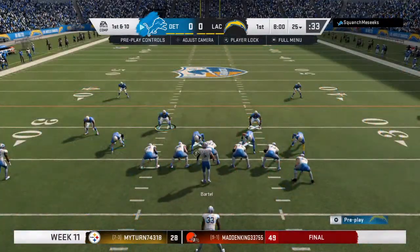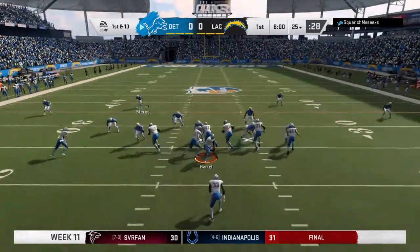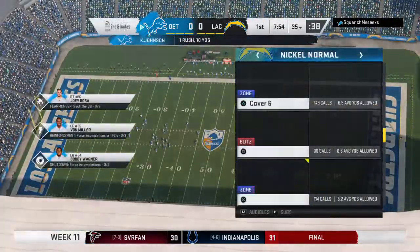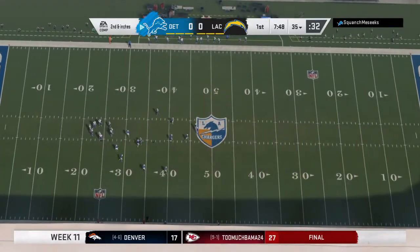They'll run for the first time with Johnson. And he's able to take this one up to the 35-yard line. He was solid last week, over 100 yards in their victory on the ground. They want to get that going again.